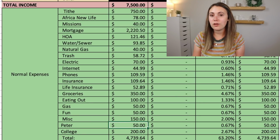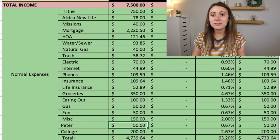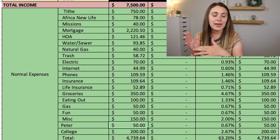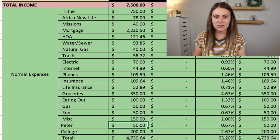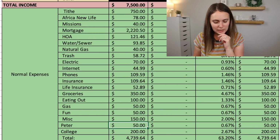So we put $50 a month into a brokerage account for our son Peter, and the purpose of this account is that we can gift it to him when he is a bit older and help him with his first car or a wedding or even a down payment on a house, just to be able to gift these things to him down the road. So $50 a month is what we have going into that brokerage account.